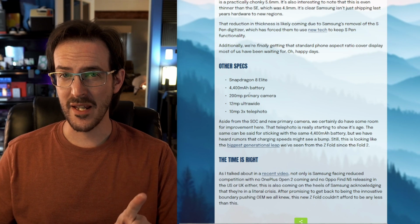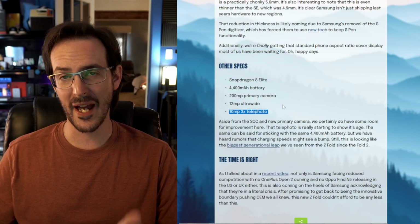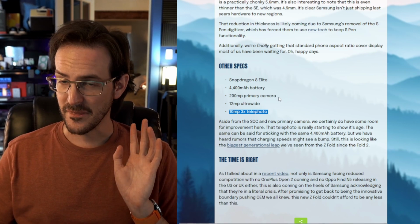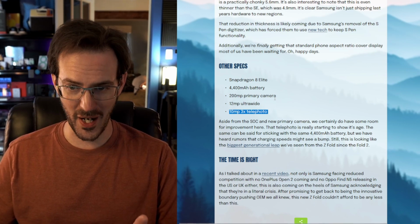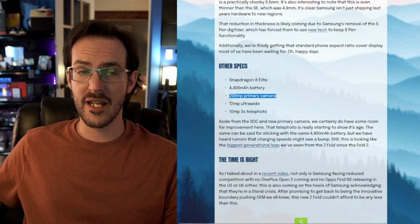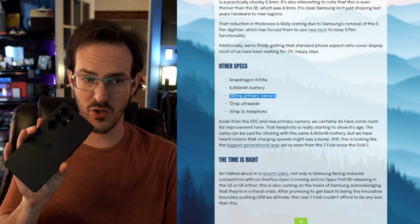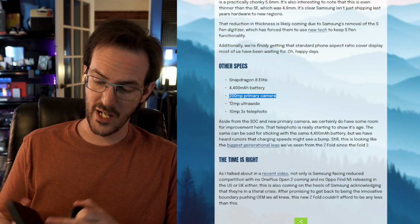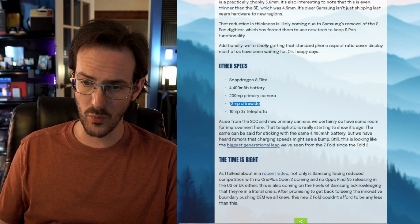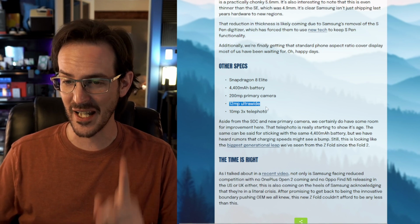I think for me, the bigger problem is going to be that 10 megapixel 3x telephoto, if they are indeed sticking with that. That's just going to be a bummer, right? So the 200 megapixel primary, great. Glad to see the upgrade. That is likely going to be the same primary camera that we have in the S25 Ultra. And I am very, very happy to see that camera make its way over. The ultra wide, whatever, I don't really care. I don't really use my ultra wide camera very much at all, but I do use that telephoto.